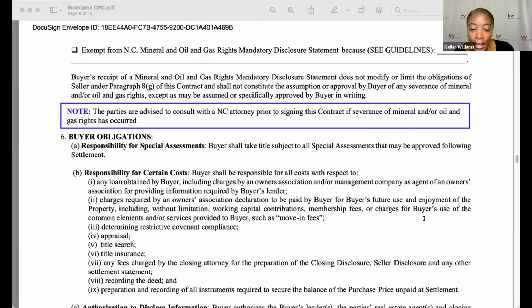I'm just reading the question in chat here. It says, if they are making it contingent on the sale of their house, the buyer needs a lawyer to draft that. That is correct. Yes.